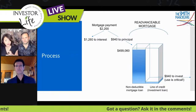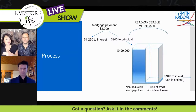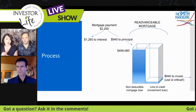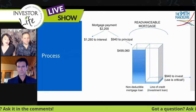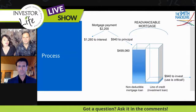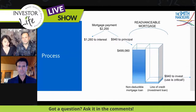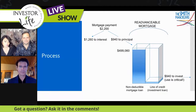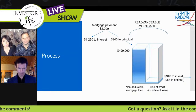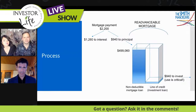Now, then he went on to say that that's where, now that you have this tax deductible debt, the CRA will give you a refund for that, which is new money that you did not have previously. Correct. Thank you. So this slide here is looking at process.